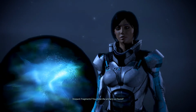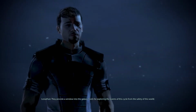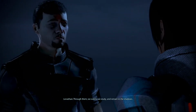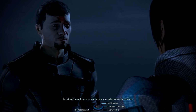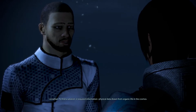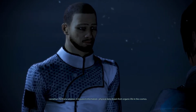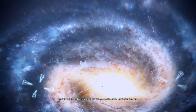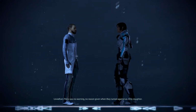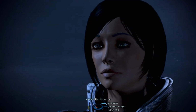Fragments? You mean the artifacts we found? They provide a window into the galaxy. Tools for exploring the events of this cycle for the safety of this world. Through them, we watch, we study, and remain in the shadows. How did the intelligence defeat you? To find a solution, it required information. Physical data drawn from organic life in the cosmos. It created an army of pawns that searched the galaxy, gathering this data. There was no warning. No reason given when they turned against us. Only slaughter. Only the harvest.